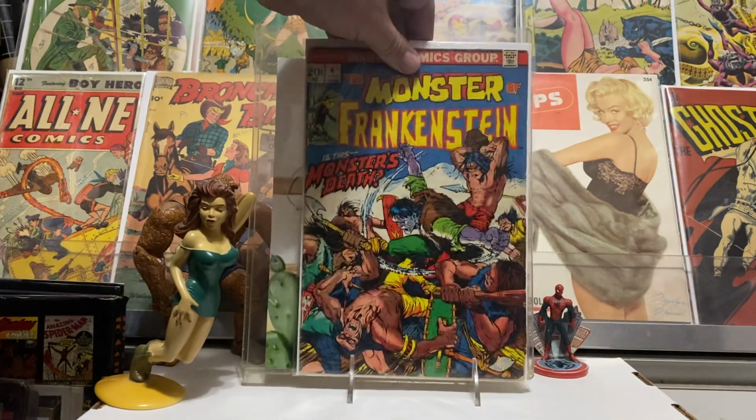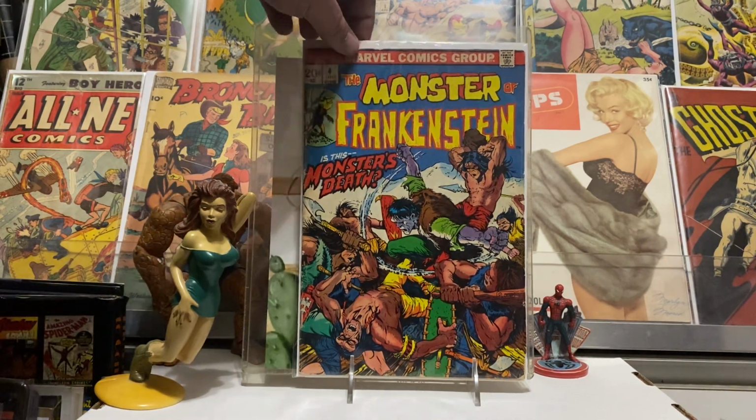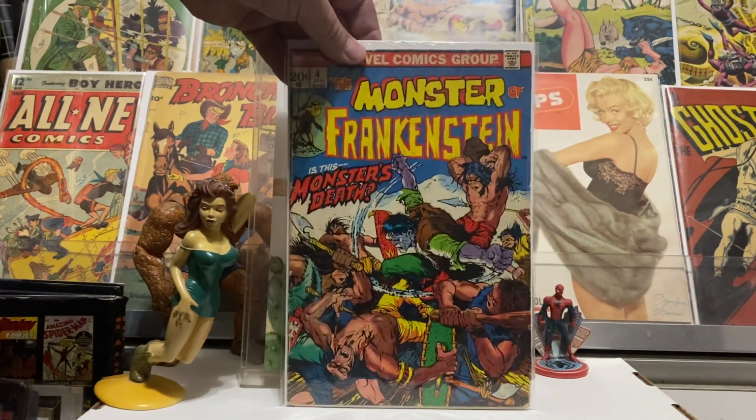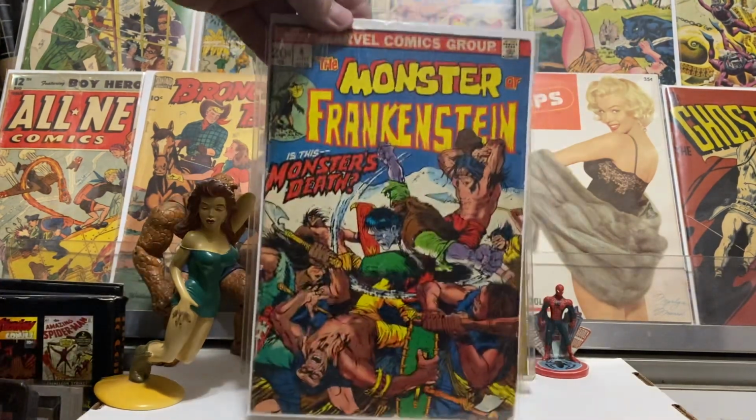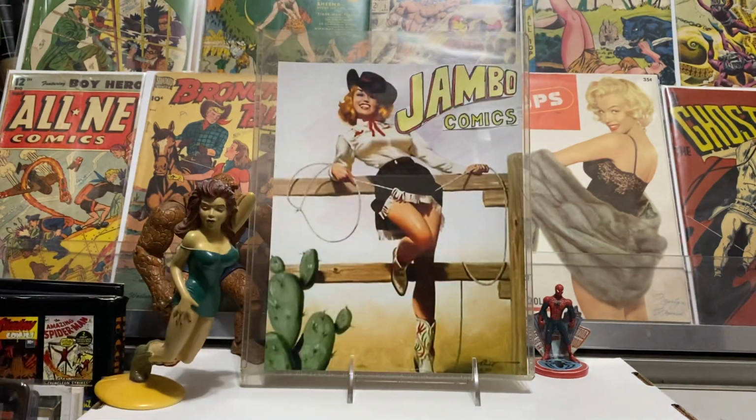This one here is an example. Now, the one I have, believe it or not, is in way worse shape than this one. This one's probably a VG plus, maybe a fine minus. The Monster Frankenstein #4, beautiful Mike Ploog cover there, a lot of action. Colors are great on that, and I love that series. And I finished it up, but I'm just trying to polish it up and make it look a little bit better. So that's the Monster Frankenstein #4.